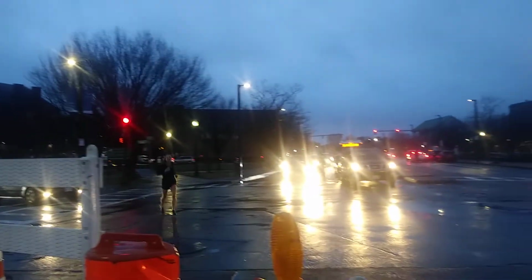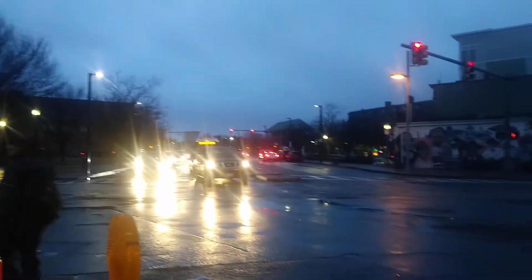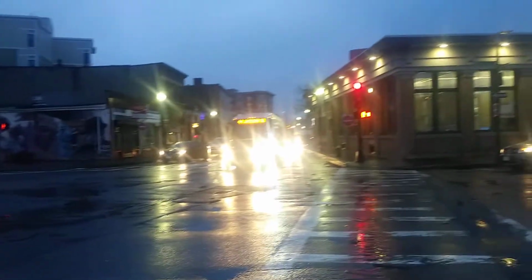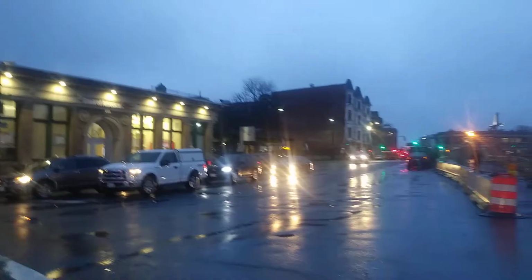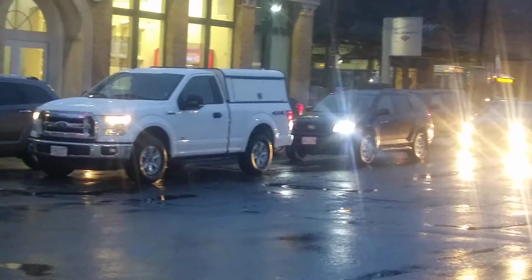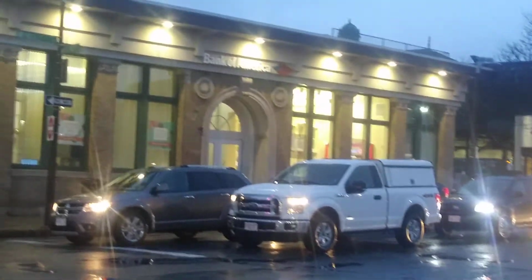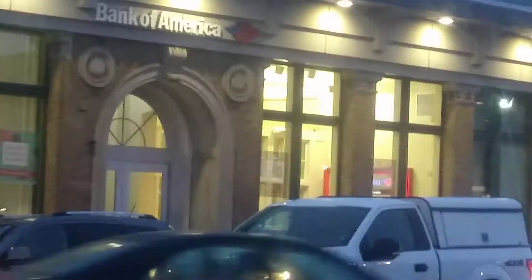Let's see. This intersection is a pretty wide intersection too, so if you're crossing the street and you're not careful, you could either get hit or you could hit somebody. Somebody must have pushed the button because all 4 reds are on. Can't really see too much else. And you're not supposed to park on that side by the bank over there, but a lot of people do, which makes it even worse.